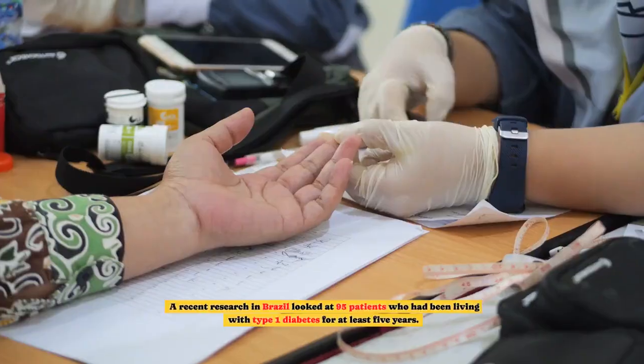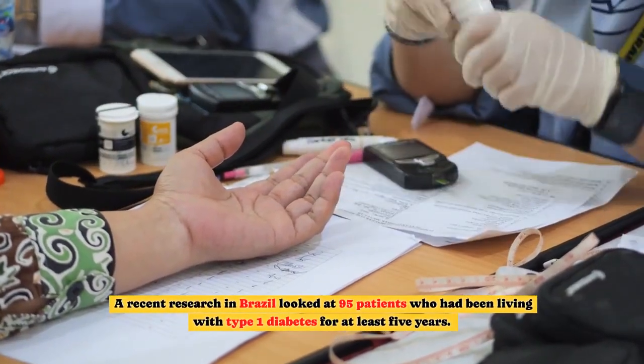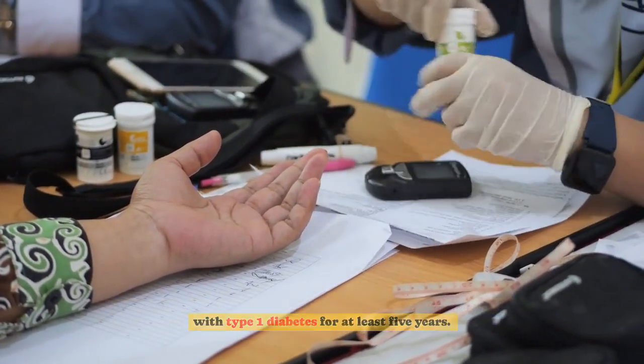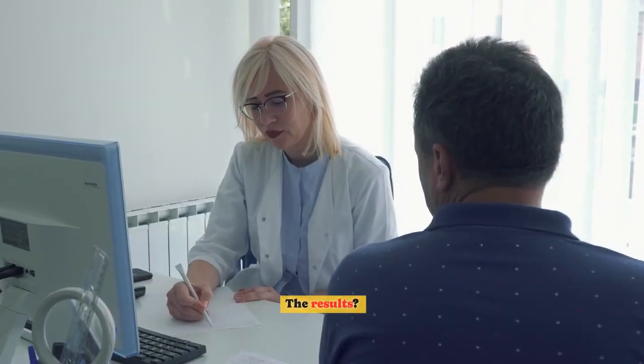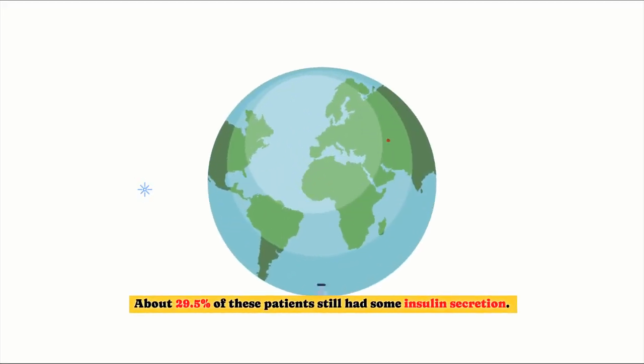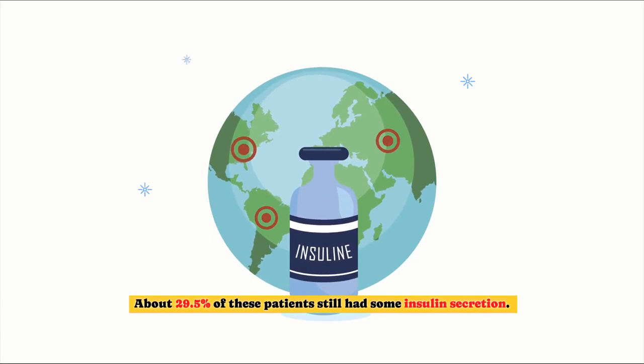A recent research in Brazil looked at 95 patients who had been living with type 1 diabetes for at least 5 years. The results? Pretty surprising. About 29.5% of these patients still had some insulin secretion. That's nearly 1 in 3 people.